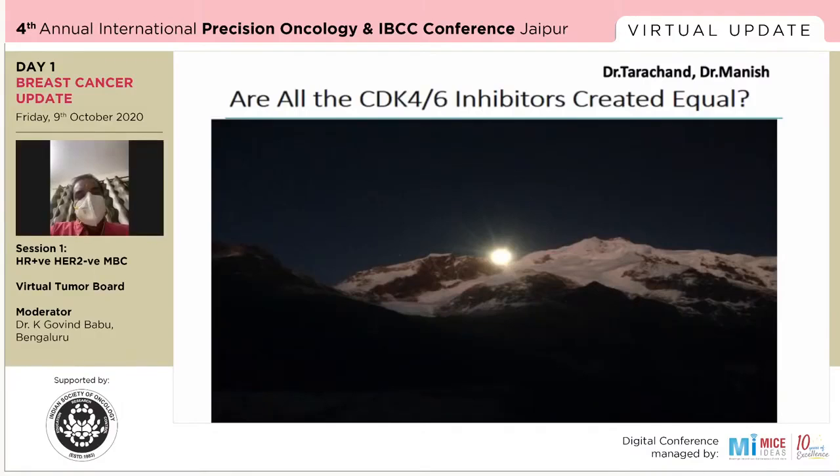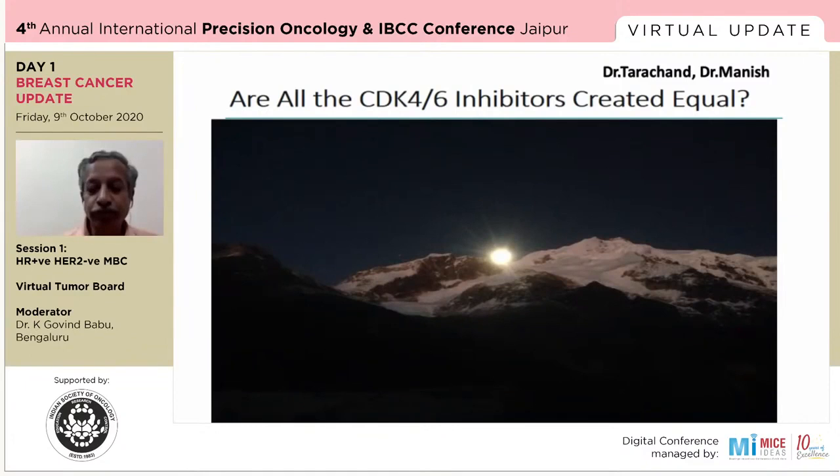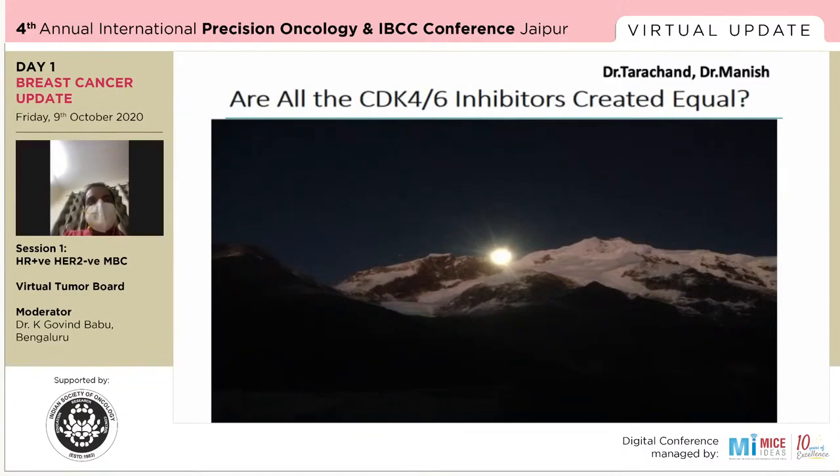Sir, abemaciclib has a little bit of an upper hand in the condition of brain metastasis. Okay. And palbociclib has not shown OS benefit, but as we see in clinical practice, there is a very good response rate. Yes, OS data is yet to come. We have the most experience with palbociclib, but I think there is not much difference between palbociclib and ribociclib. Why do you think so for brain mets? I will use abemaciclib in cancer with brain mets.